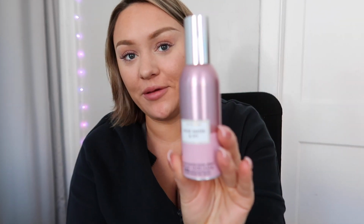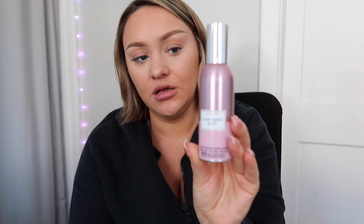Next is the White Barn concentrated room spray. Everyone has these. This is like the flight attendant thing. Some airlines don't allow you to use your own air freshener in the lavs. I'm not gonna comment on that, but this is the rose water and lily. Sometimes people be blowing it up. You have no idea.